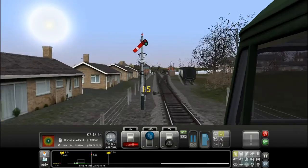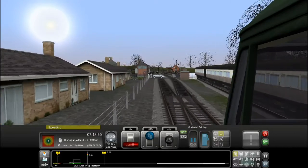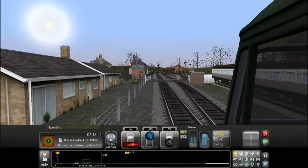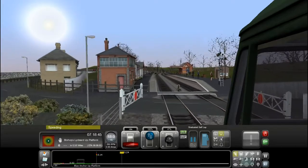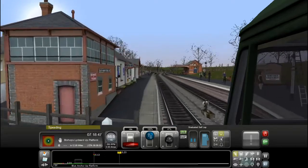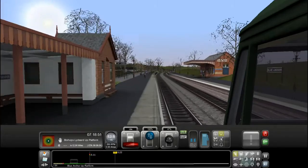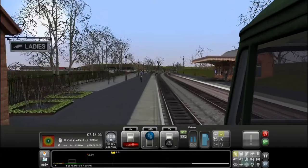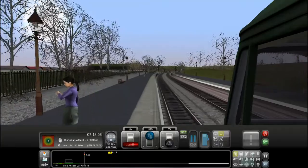Now we're just pulling into Blue Anchor, overspeeding as usual, because I forgot to put on the brakes. We've got some static coaches, which look absolutely terrible in the siding. They're correct. Well, at least they're in the right place this time. The station buildings look alright. We've got a few more station signs and adverts about this time. There's a few people dotted about as usual, but not as many as there should be.